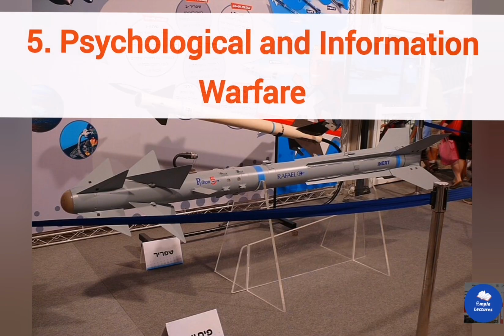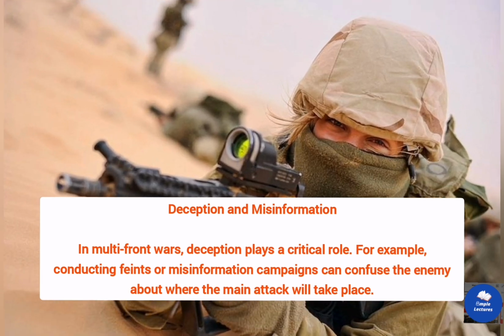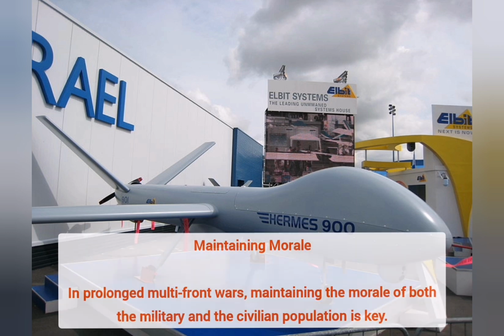5. Psychological and information warfare. Deception and misinformation. In multi-front wars, deception plays a critical role. For example, conducting feints or misinformation campaigns can confuse the enemy about where the main attack will take place. Israel has historically used tactics like disinformation or misdirection to keep adversaries off balance.